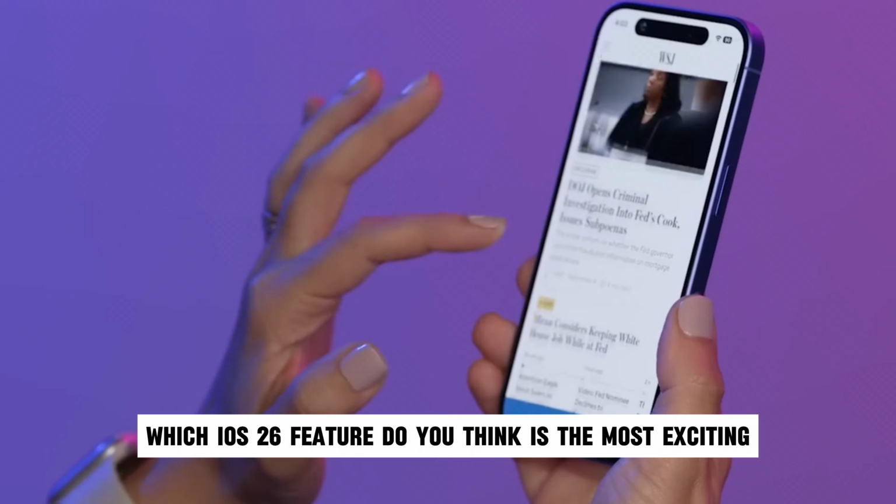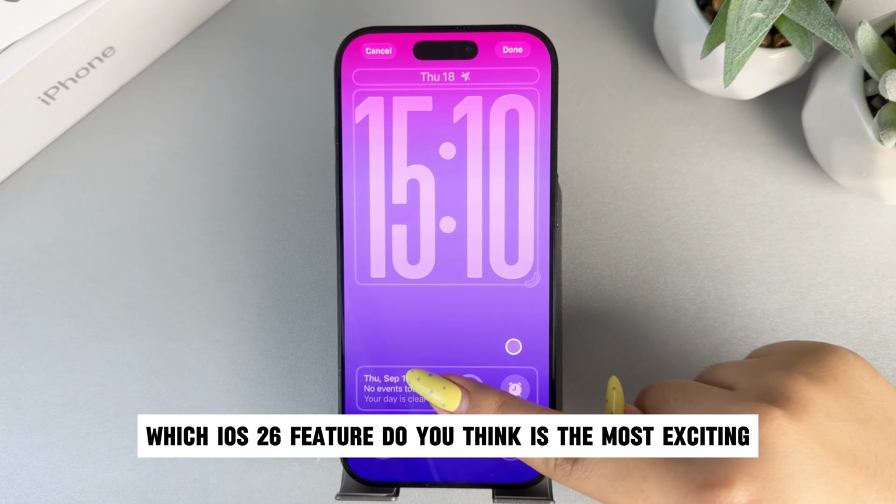I'd love to know, which iOS 26 feature do you think is the most exciting or the most overrated?